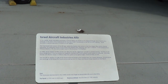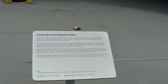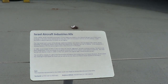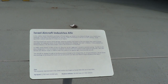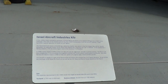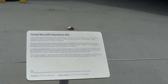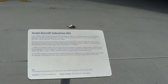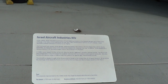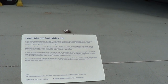In 1985, Israel leased 12 Kfirs to the U.S. Navy for use as aggressor aircraft in combat training. The Kfir C-1, U.S. Navy designation F-21C, simulated the toughest enemies that naval aviators could expect to encounter. Kfirs also served with the Marine Corps in 1986 to help train pilots to fly against light maneuverable aircraft.